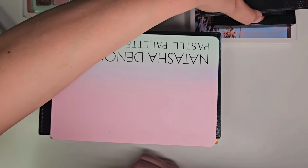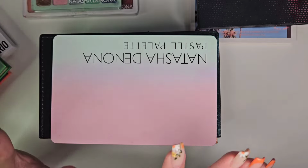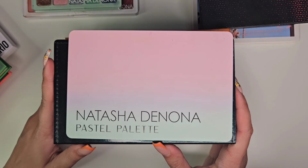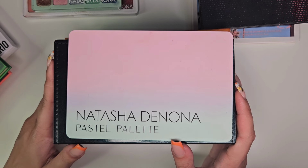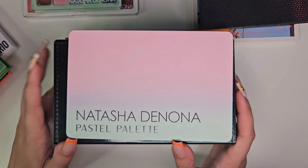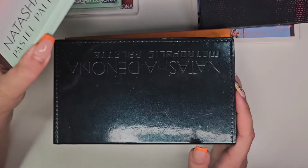Maybe I'm gonna move them in another palette or something, but they need to go. Next we have some Natasha Denona, and it's hard for me to do this, but I think it is time. I want to mix the Natasha Denona pastel with the Metropolis.